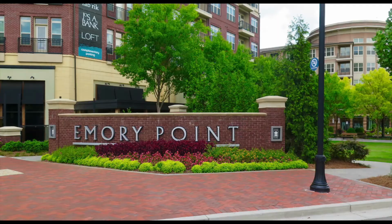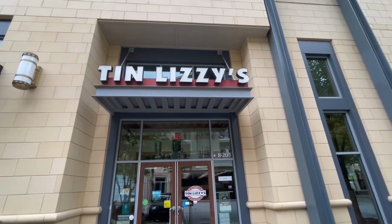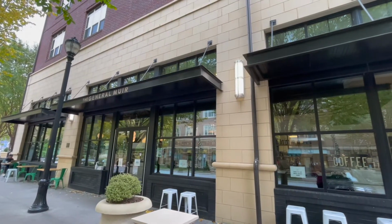Okay, now I'm over at a place called Emory Point. This was just built, I think, in 2015, I believe. And this is really just right across the street from the CDC. So if you work over there, you can pop over here for lunch. There's a lot of great little places to eat. And I'm coming up on one of my favorite in this area. It's called the General Muir.